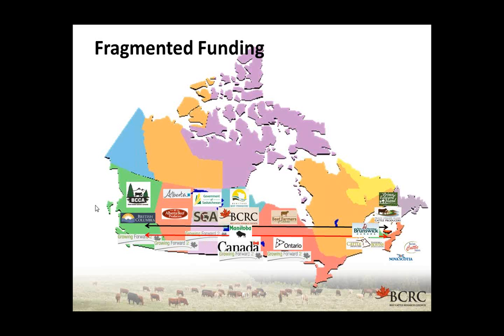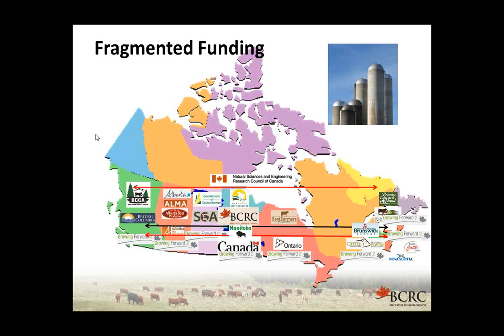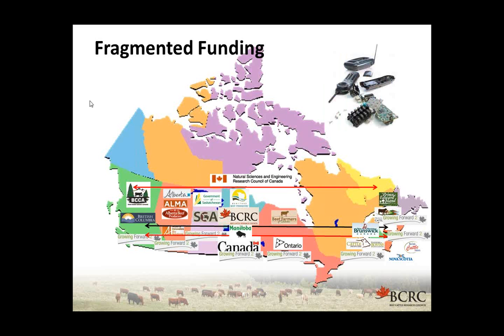And every single province has some kind of a Fed-Prov research funding initiative. And there's other groups like NSERC that fund research all across the country, and some provinces have more than one provincial funder. And so it's a really, really complex funding landscape. And the problem is that even though it's really exciting that we've got all these different groups interested in funding research, historically they've operated as silos and not done a great job of communicating with each other, and it's just really horribly fragmented.